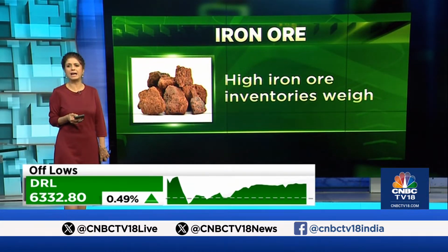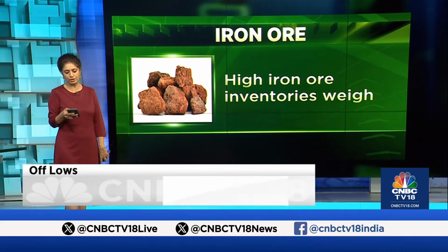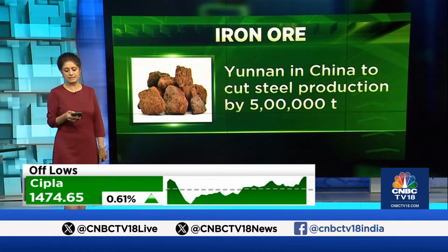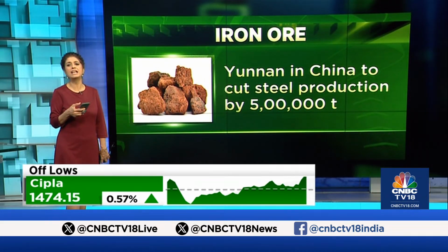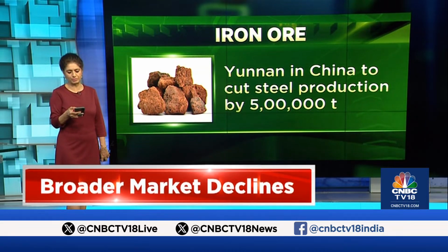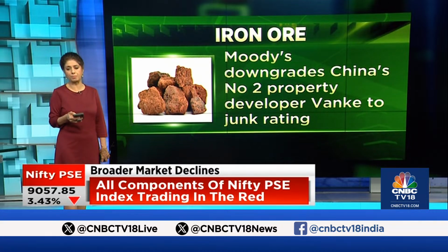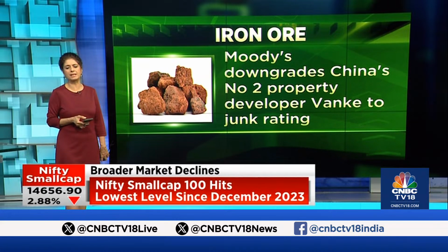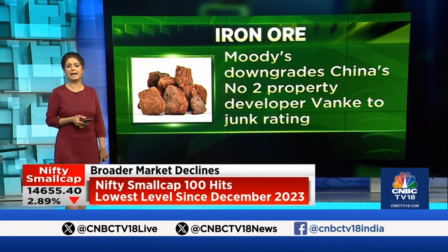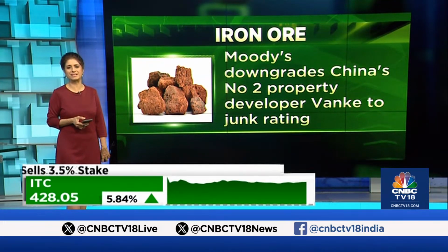But it also has to do with the high iron ore inventories. Australia and Indonesia are pushing out a lot of iron ore. Yunnan in China is saying that they will cut steel output by nearly 300,000 tons to 500,000 tons. So that would mean lower iron ore demand, and that's weighing onto the prices as well. Also, Moody's downgrading the second largest property developer in China, Vanke, to junk rating is also weighing onto the markets, with Street now telling us that while the iron ore prices are trading at 110, but watch out for $100 a ton as well, and that could perhaps happen in the next couple of months itself.